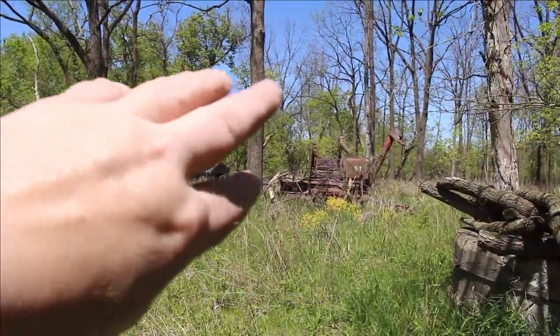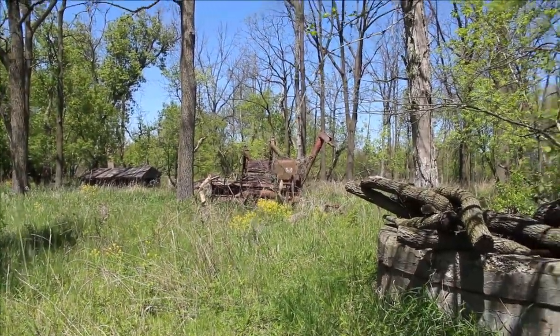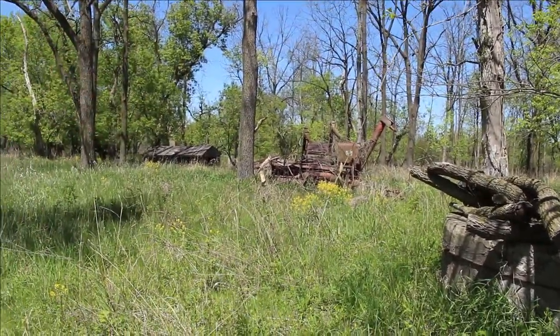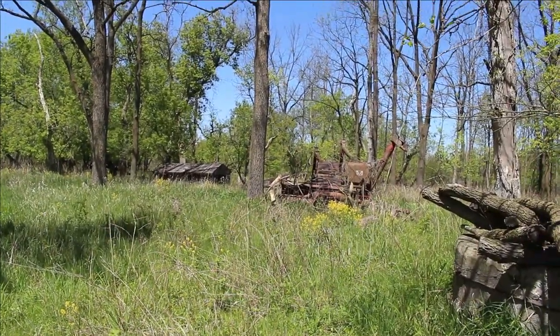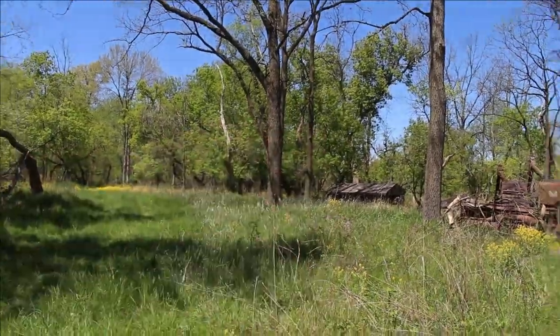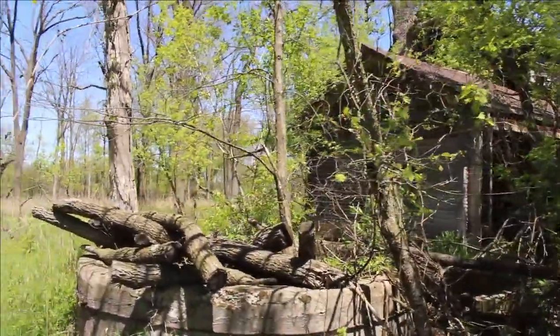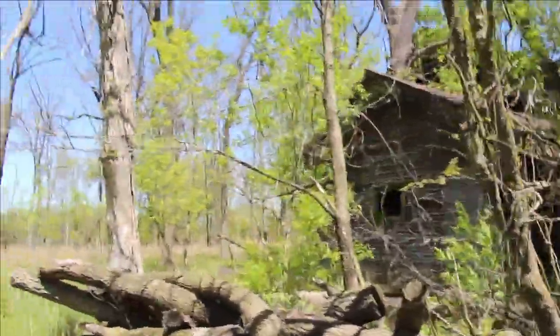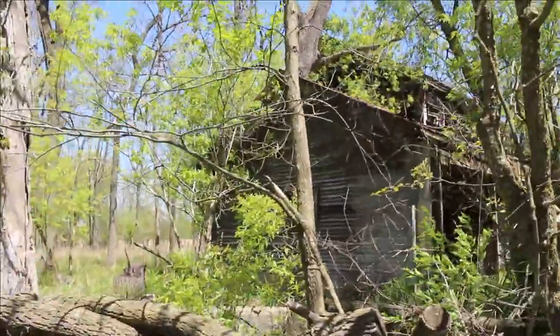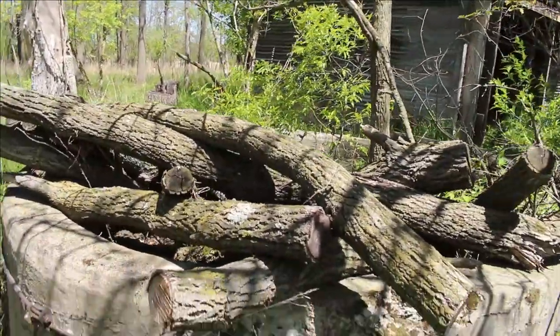It's an old, what is that thing where it sends it up and shoots it out? The cropping, what do they call that? Combine thing, whatever you want to call it. An old shed over there. Wow, this is cool. Yeah, it looks like they filled it in, but I'm sure that's probably the old well.